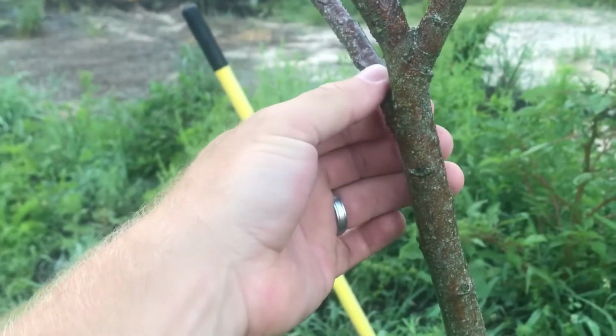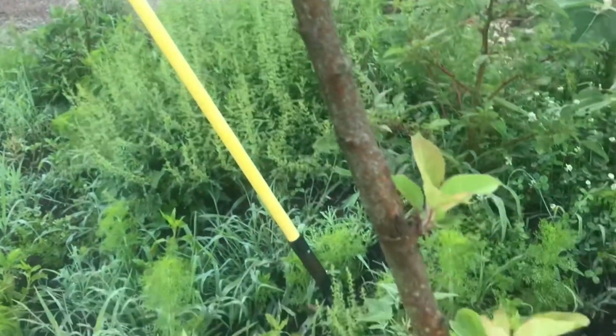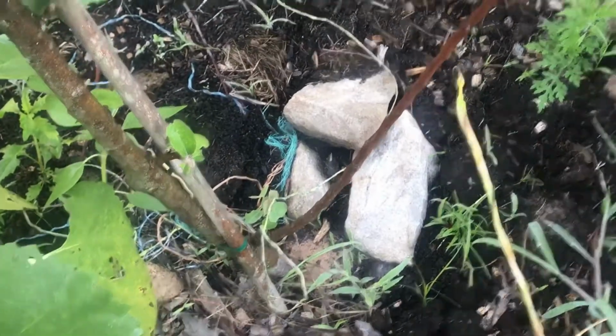It's about 4 feet is where I'd really like to start training them and bending them over. But I'm a little nervous to start training these Granny Smiths because they just don't have a whole lot of growth. Well, that's right at the graft. I need to probably cut that off. I think it's above the graft, but it's too low down from where I really want to train the tree.